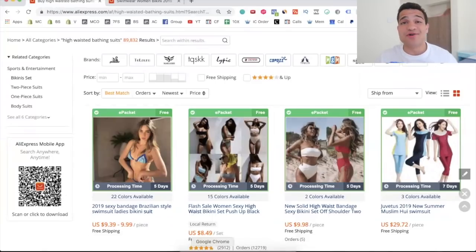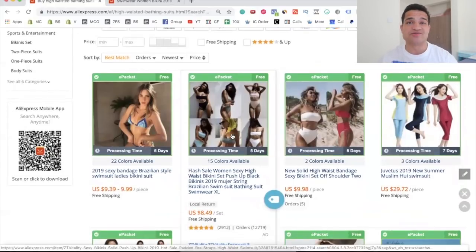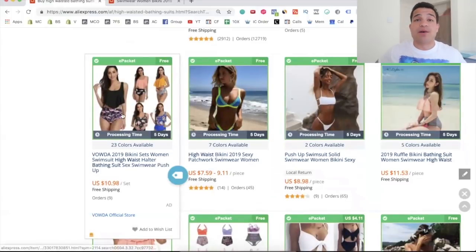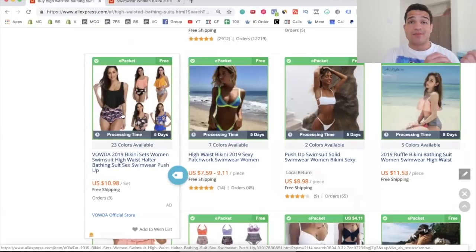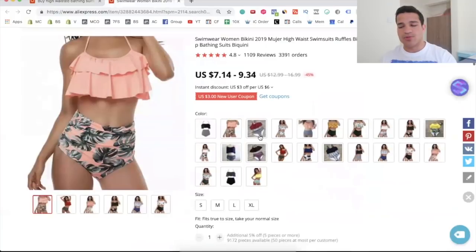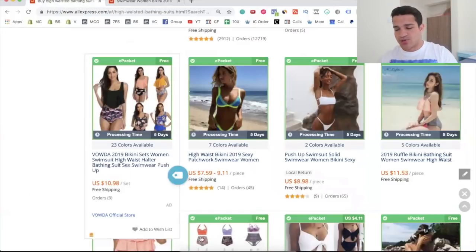Product number 8, if you know anything about me, is that I built a swimsuit company. So swimsuits, especially high-waisted swimsuits, are the ones that we sold the most. And you can see a lot of these, they go up to half of the body or they go up to the belly. These sell really well. Women like this particular style. And if we go here, this is the top one that we sold. It has almost 4,000 orders.